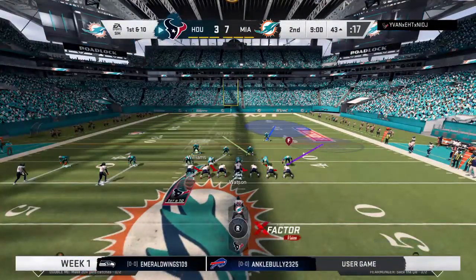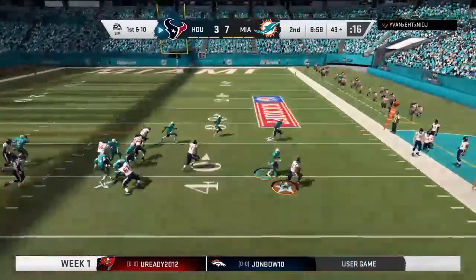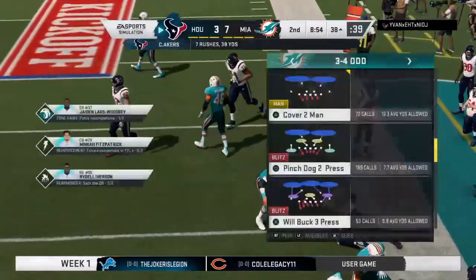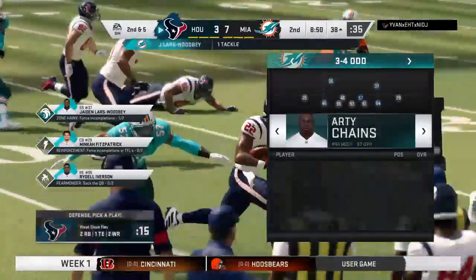46, boys. 46 to Mike. They'll run on first down. Akers. And the stop here will come at the 38-yard line. Five yards on the carry. Good pickup on first down.